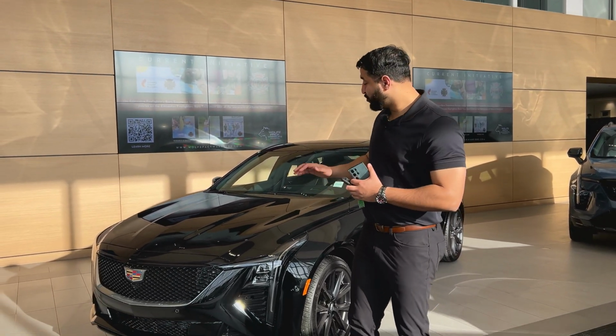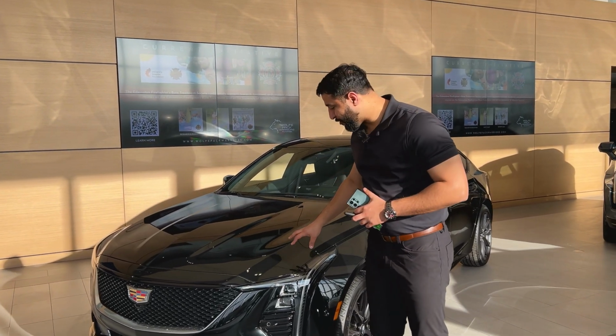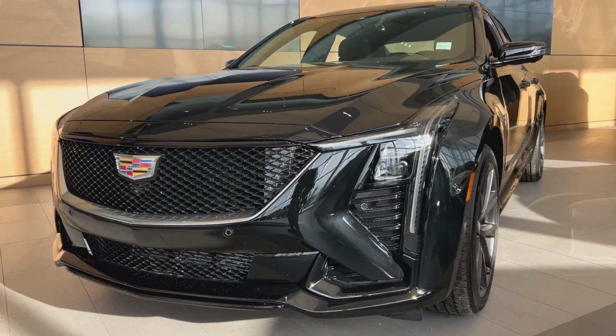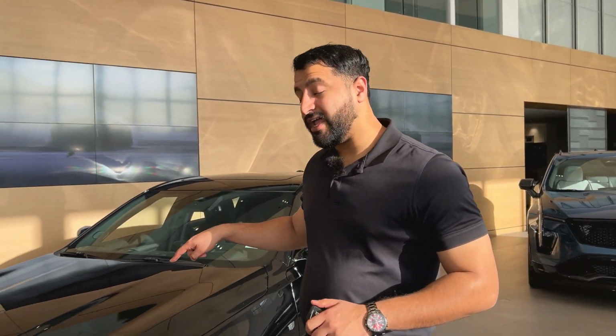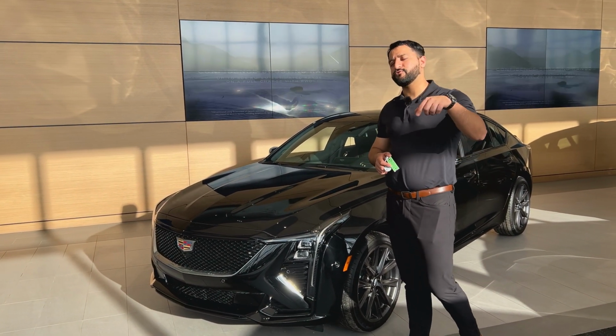Bringing it to you, the 2025 Cadillac CT5, which is in a nice onyx black color, and it's a new facelift and interior, as you can see right now. They changed multiple things in the last few years, but this facelift is by far my favorite one. This vehicle is packing a 2-liter turbo, paired with a 10-speed transmission. I'm going to get into specs in a second.